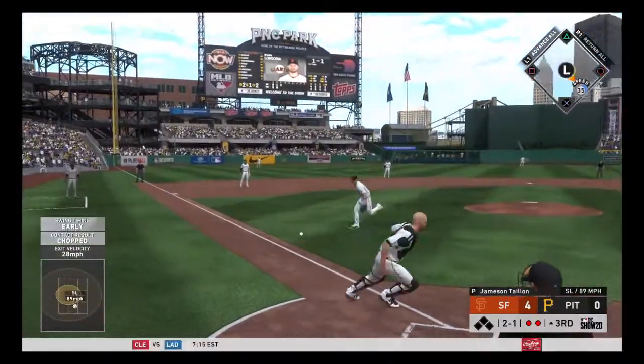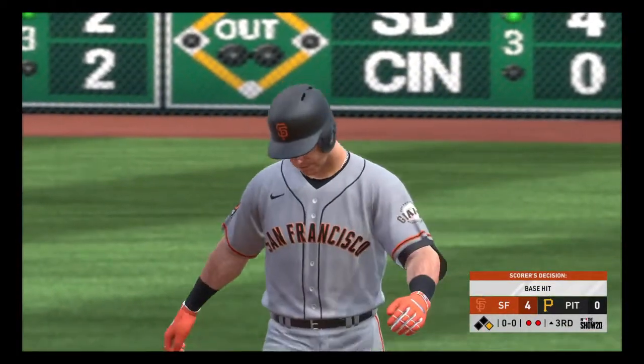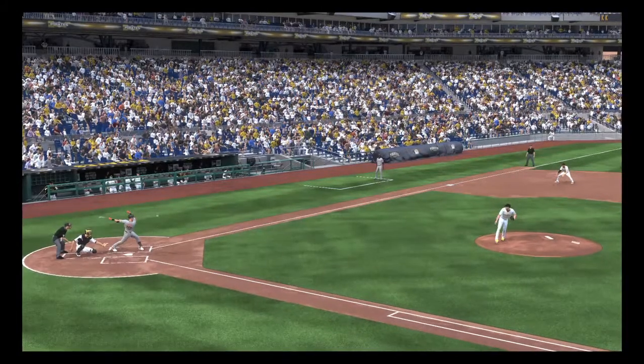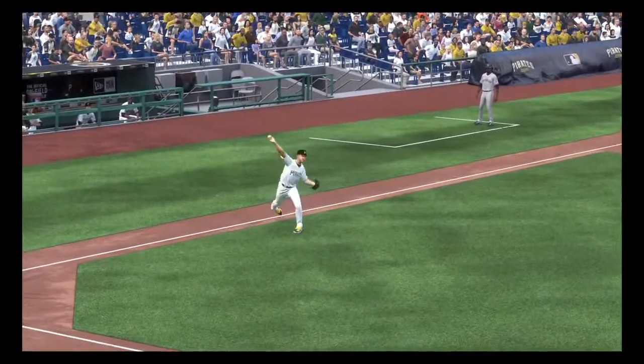Weak grounder down the line at third. Throw not in time to get him, and how about that? An unlikely infield single. Well, last time this guy had some success, but he can't seem to get it going here. In fact, he's given up more hits in this one than he did his entire last outing, and we're only in the third inning.